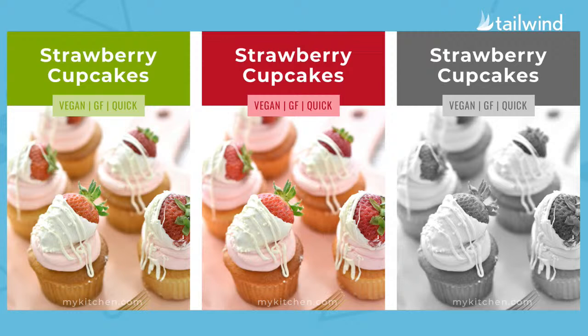And then the extreme is on the far right, which is completely black and white. In this one, everything's the same. Nothing is really standing out here. And it's not appetizing, because who wants a gray strawberry? Right. I don't. That's not what they look like in the real world. And even if they did, that's still probably not a pin that's going to attract a lot of attention.